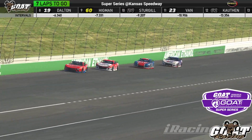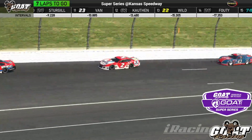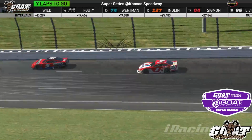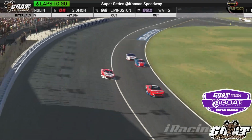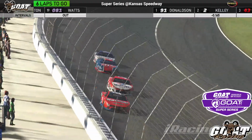It looks like they're finding the preferred line now, just running the high line around the corners and trying to keep it off the wall the best they can as well. What I have noticed is as they're trying to run high in the turns right now, they'll have to let off the gas a little just to get in the turn so they don't slide too far up the track. 6 laps left to go right now.